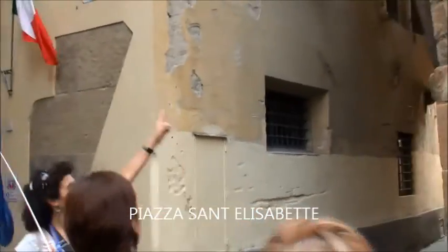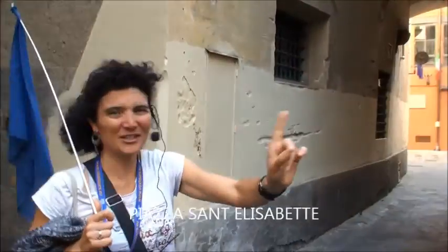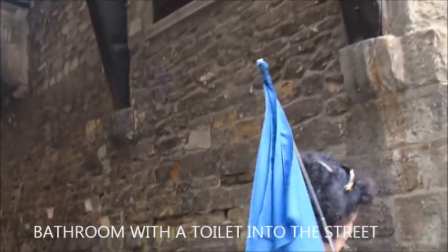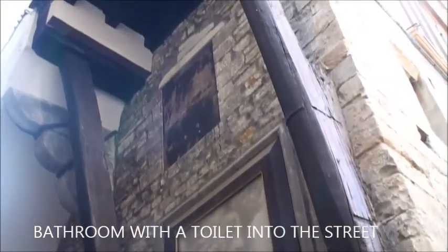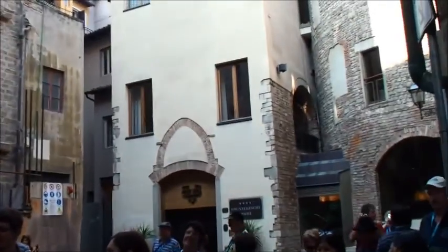Then we moved on from the cathedral and went to a little side street, a plaza of Santa Elizabeth. Just up there you can see a black protrusion out of the building, and basically there was a hole in that back in the day when they didn't have electricity or toilets, and they would just go to the toilet out of the hole and it would drop into the street. So you can imagine the hygiene problems that came of it.